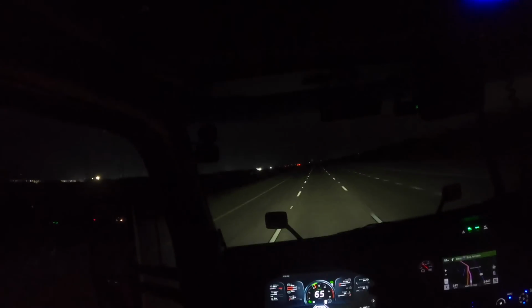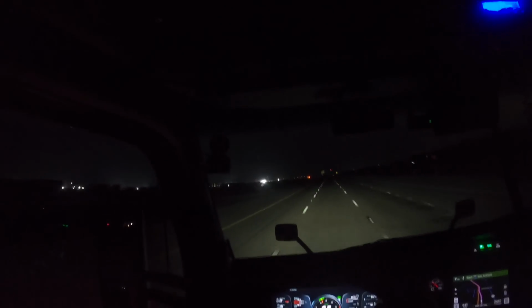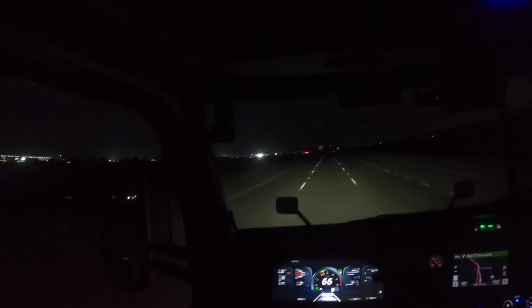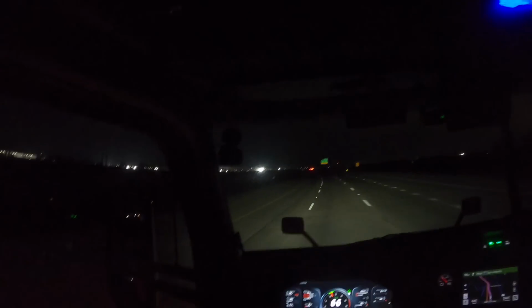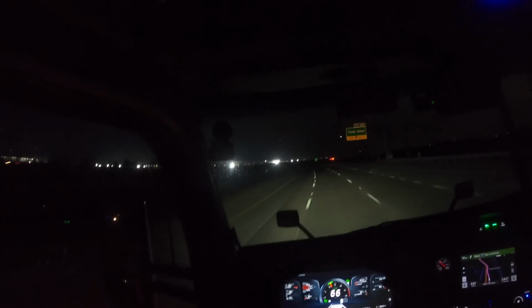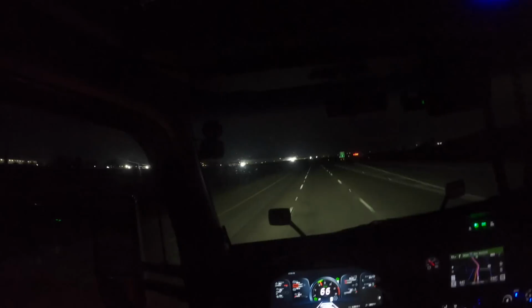Probably more than that. All right, where's the end of the building? Is it a flat edge? Looks like it. It's harder to see it from this side. Oh, it's so bright, dude. It's kind of hurting my eyes.